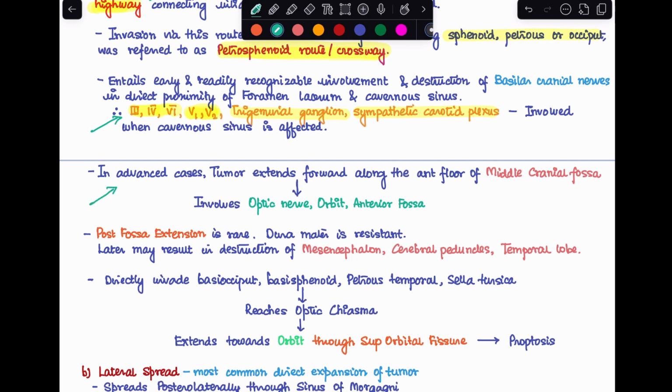The second presentation is, once it has reached the cranial cavity, it can extend forward along the anterior floor of the middle cranial fossa. When it does that, it can involve the optic nerve, the orbit, and even the structures in the anterior cranial fossa. Posterior fossa extension is actually very rare over here because dura mater is very resistant. But in later, very advanced stages, we can see destruction of the mesencephalon, cerebral peduncles, and temporal lobe.